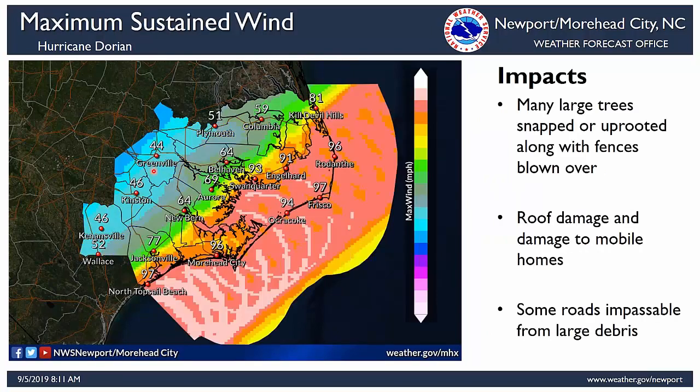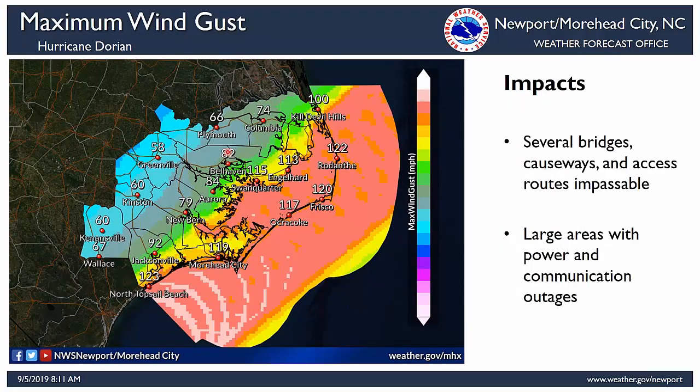This is our maximum sustained wind. It has not changed much, just highlighting sustained winds above 40 miles per hour inland. We could see some sustained hurricane force winds, again, primarily along the coast itself, southern Onslow, Carteret County through the Outer Banks. The best chance for sustained hurricane force winds would occur there. As far as gusts go, still, 50 to 60 mile per hour gusts inland. If we're going to see gusts over 90 miles per hour, the best chance for that would be down along the coast itself. So again, highest risk for wind would be there.